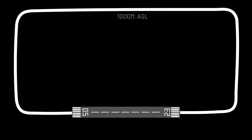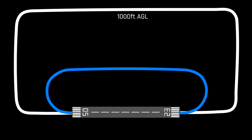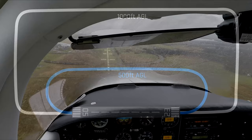A normal circuit pattern is flown in a rectangular shape, with the aircraft reaching an altitude of 1,000 feet above the ground. With a low-level circuit, the idea is to fly a smaller circuit pattern in case bad weather closes in around the airport. In a low-level circuit, you only reach an altitude of 500 feet above the ground, and you fly in more of an oval shape to keep you closer to the runway so that you can maintain visibility. A low-level circuit needs to be requested and approved by air traffic control.